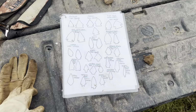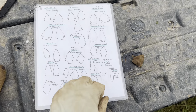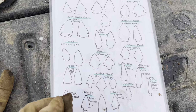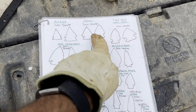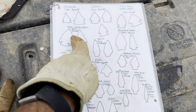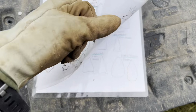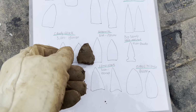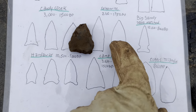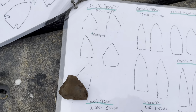I made me a bit of a cheat sheet, laminated it so it's waterproof and everything else. I got some points maybe a little far out of our area, but I got a lot of them that we found here. Jack Reeves, Kurt Corner, your basic. I'm gonna say it's a bit of a Greenville style point. See it there? Could be a Greenville, possibly like a Jack Reeves maybe.